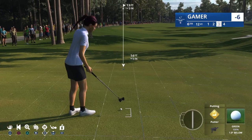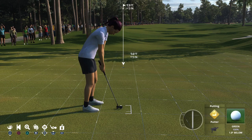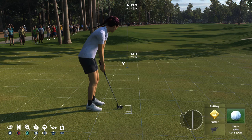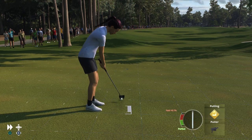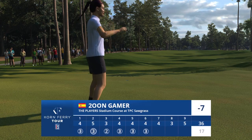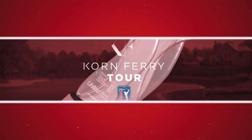No problems there. Really good approach shot. And now, good looking birdie. Chance now for another birdie. Oh, the pace perfect on that one. It's in for birdie.